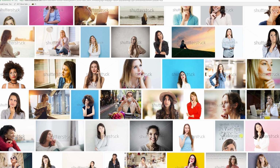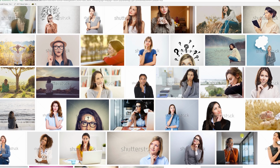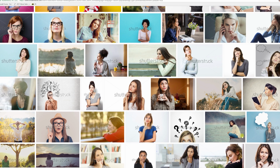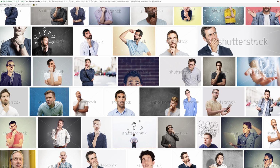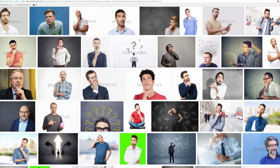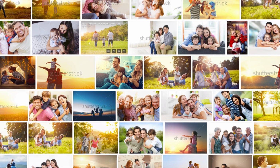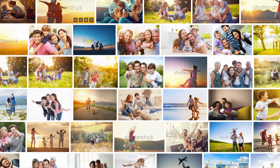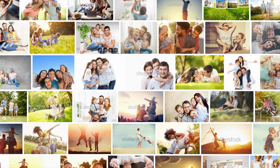Try instead to get them to do things, express feelings or concepts. Write several storyboards before shooting. It is also very important that the person posing has good acting skills. Another good selling topic is families with children, but as always, get them to do interesting things.